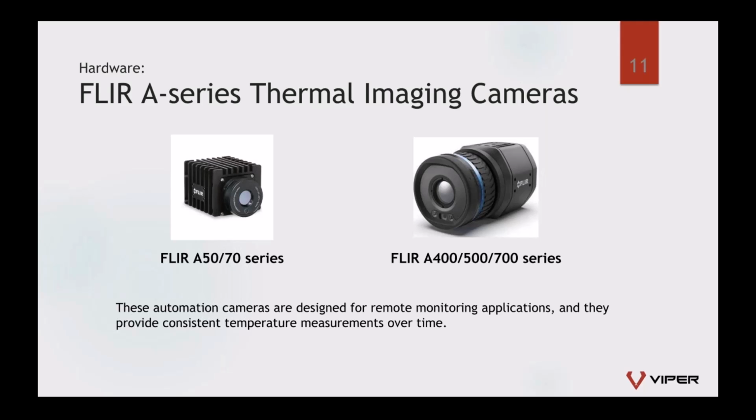But the two main series, this FLIR A50 or 70, and then the FLIR A400, 500, 700, the big numbers, meaning let's just say the 50, the 5, and the 7, for instance, are the resolutions of the camera. So an A400 is a 320 by 240 detector. It's still a very good resolution camera, but not super high resolution, meaning that if you're looking at an area that's 60 feet wide, you may be able to resolve down to maybe 4 or 5 inches with a 320 by 240, depending on the lens that you're using.